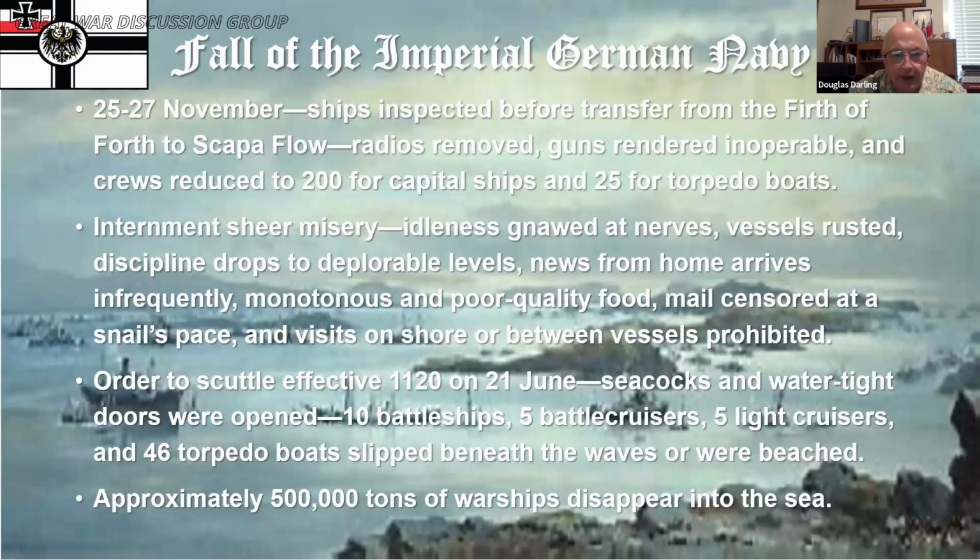End of November, they're inspected before transfer to Scapa Flow, where they're interned, but they're not surrendered, they're just interned. They wanted to intern them in a neutral port. No port wanted the German Navy. So they put them up in Scapa Flow and basically confined them to quarters up there.